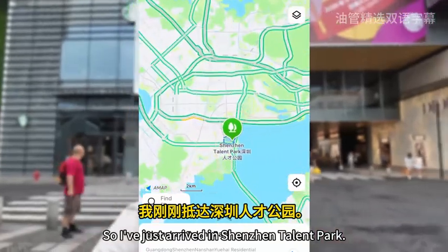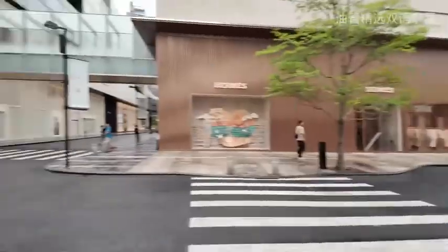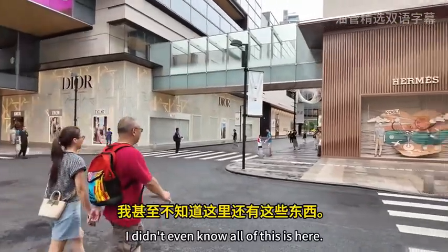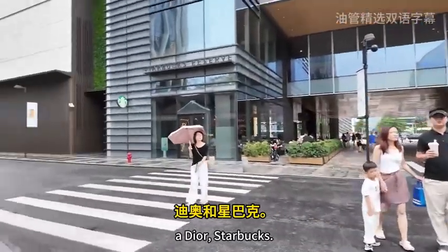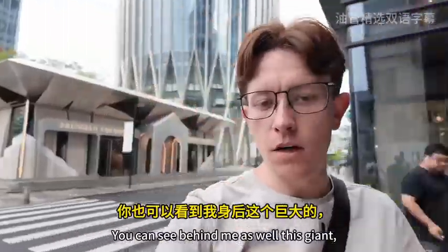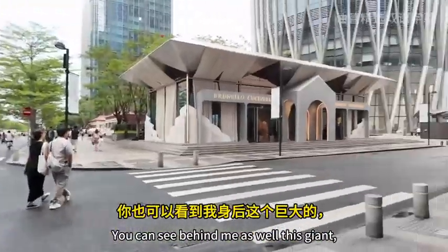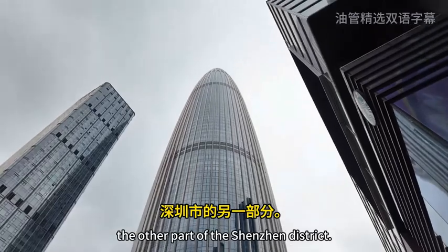So I've just arrived in Shenzhen Talent Park, and as you can see, I didn't even know all of this is here, but they have a Hermes, a Dior, Starbucks. Very, very nice and luxury brands. You can see behind me as well, this another giant building here in the other part of the Shenzhen district.